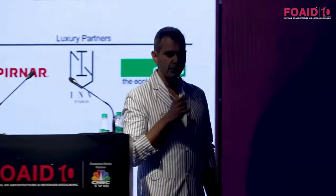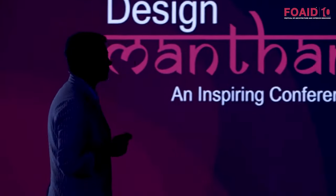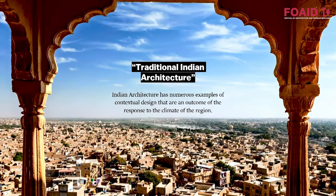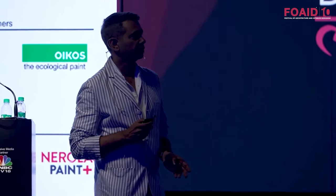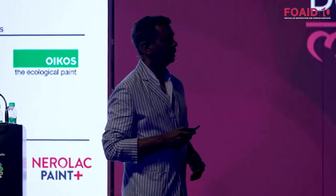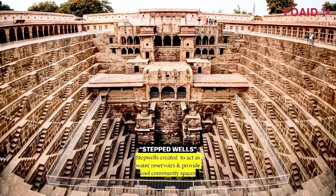So I'll quickly take you through some projects that have been derived from Indian architecture but in a completely different way. So Indian architecture has so many examples of good sustainable architecture before the word sustainable was known. And these are prevalent in all the old cities, in all the old architecture that are still existing, which have been built with very low energy and are extremely energy efficient. And most importantly, they are contextual to the climate in India.